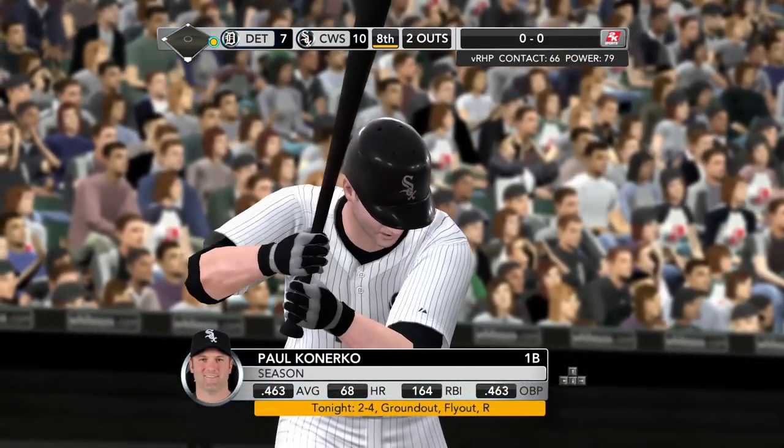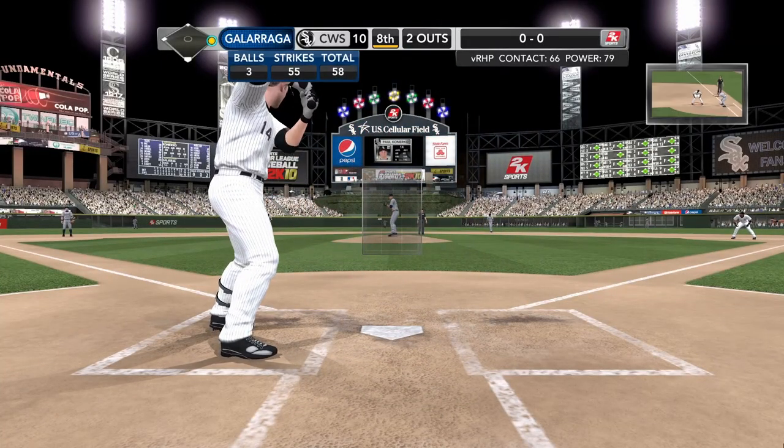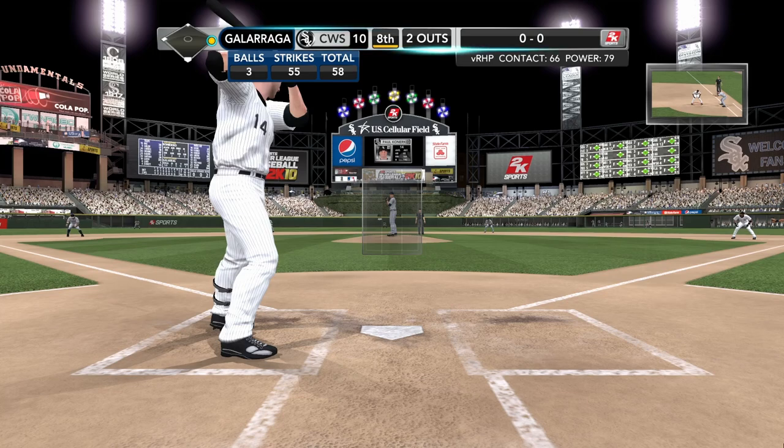Now, pretty surprising the way this Tigers team has played this year. I think disappointing for the whole organization, for their fans, for the city of Detroit. They thought they'd compete, and they're just not getting it done.